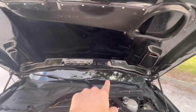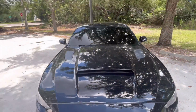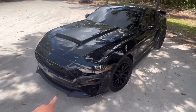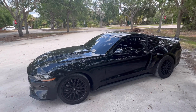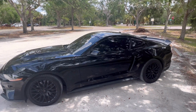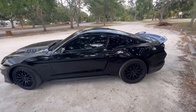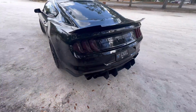This Savini hood is, though, probably one of my favorite mods on this car, just because of how aggressive it looks with the hood and everything. So I definitely want to get a front lip for the car in the future and lowering springs. That's my next two mods. But yeah, guys, those are all the mods that I've put on this car in 2 years. And I really like it. So I think the whole car kind of looks like a little Batmobile, in my opinion, and it looks really good. One thing about the 2018 year Mustangs that came out is that they do have the quad exhaust.